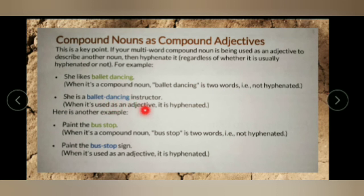But, she is a ballet-dancing instructor. Here instructor is the noun, for which ballet-dancing is an adjective. Here we can understand that a compound noun can be used as a compound adjective. And when it is an adjective, obviously you have to hyphenate it. When you hyphenate it, there won't be any ambiguity, there won't be any confusion. The reader will understand that you have meant a compound adjective and not a compound noun. So a compound noun can be used as a compound adjective, but you must remember that compound nouns are written like this, but compound adjectives must be hyphenated.